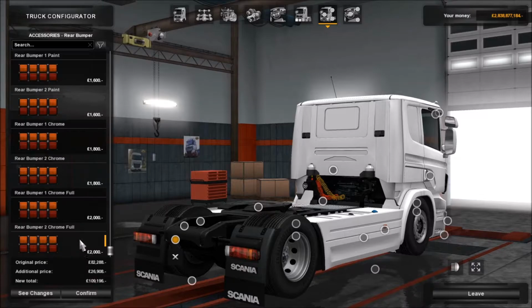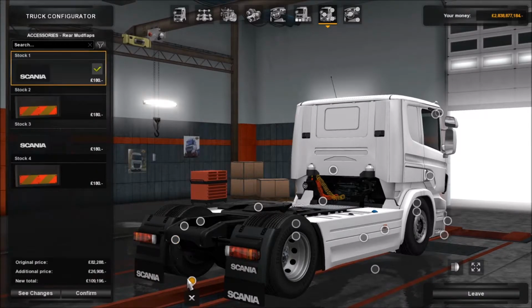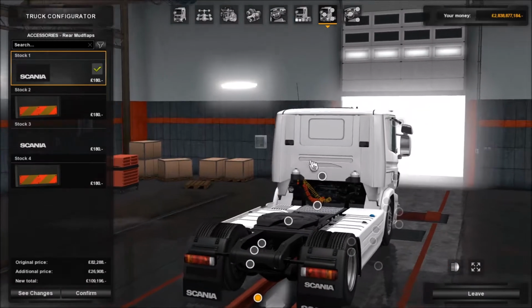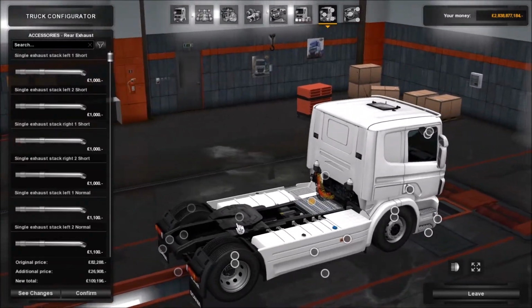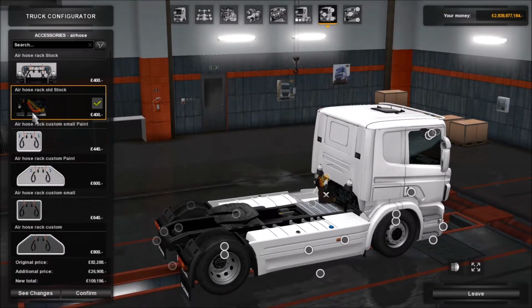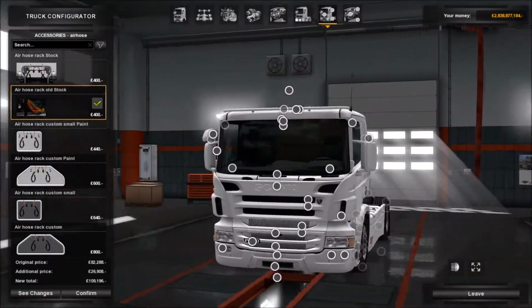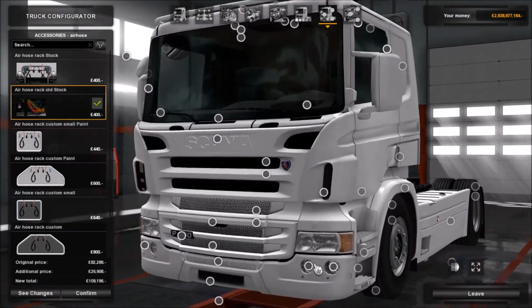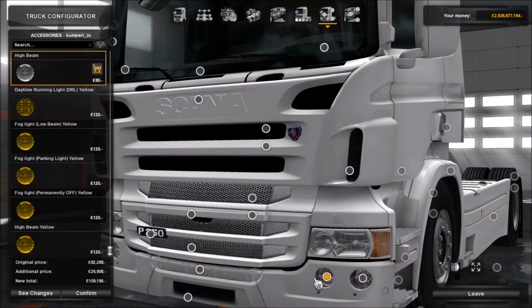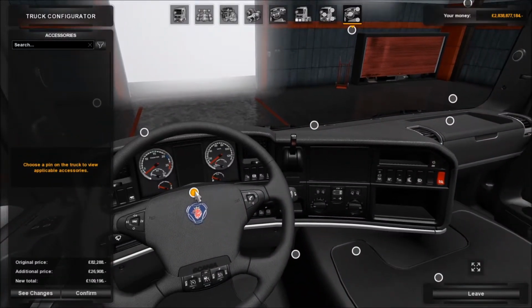You can even have some massive rear lights if you want. Again, not realistic on a truck like this. Then down here you can change the rear mud flaps. Additionally, you've got the exhausts, again not realistic, and then you've got the air hose racks as well. But otherwise that is pretty much it for the options. You've also got the fog lights down here that I forgot to mention. You can change those. Then onto the interior.